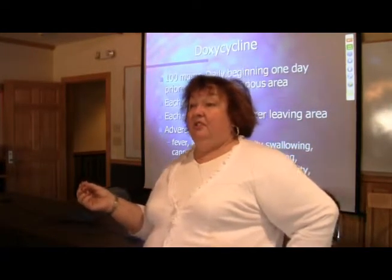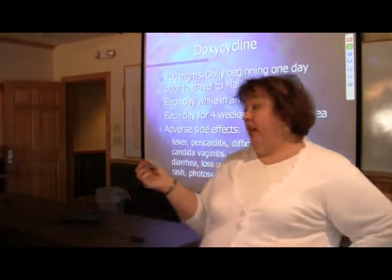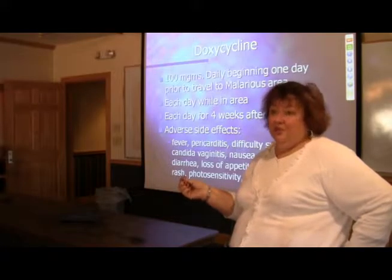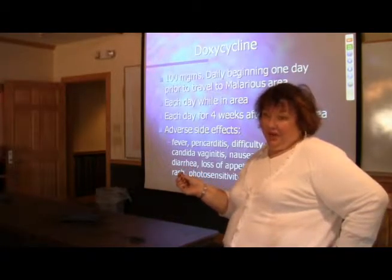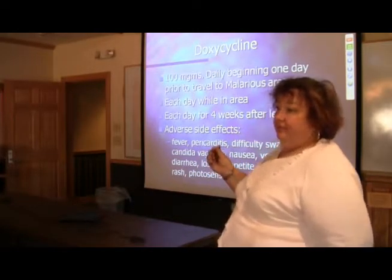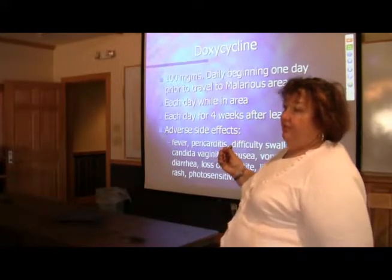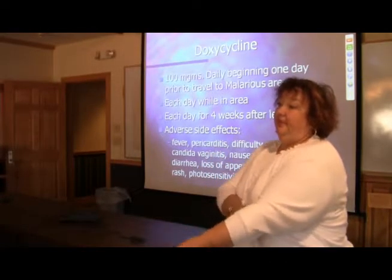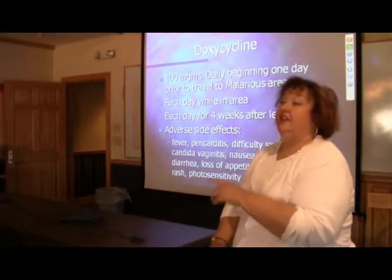The side effects tend to be primarily, it's such a good antibiotic, it kills the normal flora in your gut. So you may get low-grade diarrhea or stuff like that. It also kills the normal bacteria in your vagina, so you may get yeast infections. It is also super sun-sensitive. You will sunburn. Anybody will sunburn. So you have to use sunscreens with this.